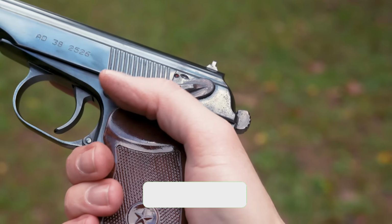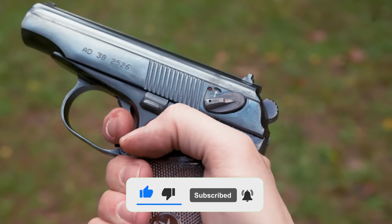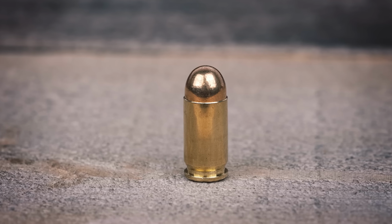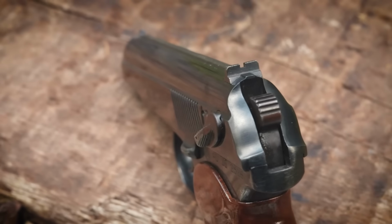What really sets the East German version apart is the attention to detail. Early buyers didn't realize what they had until comparisons started surfacing: less tool marking, smoother slide action, and cleaner internal machining than most other Makarov variants.